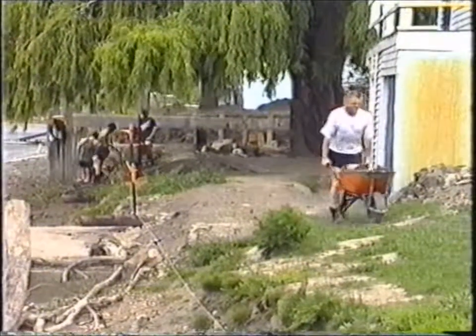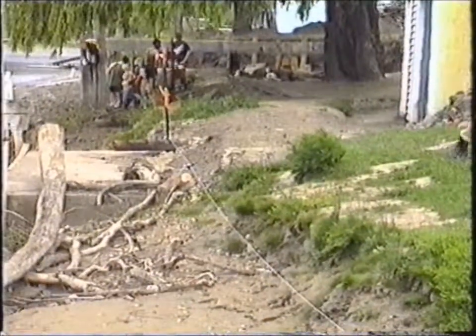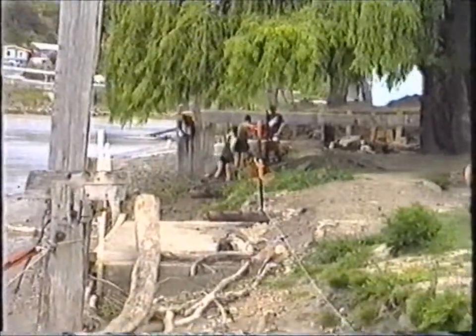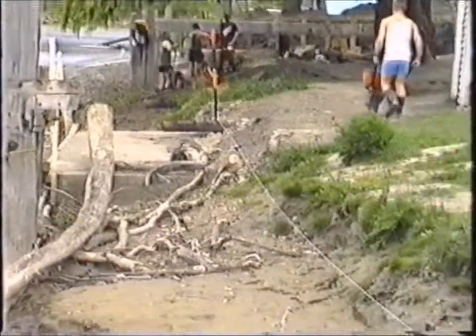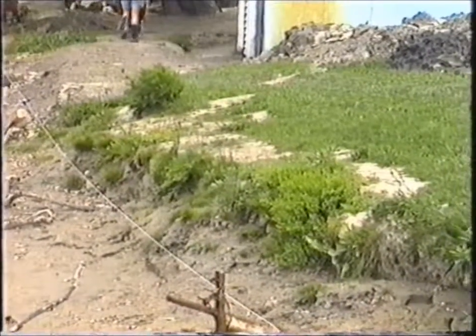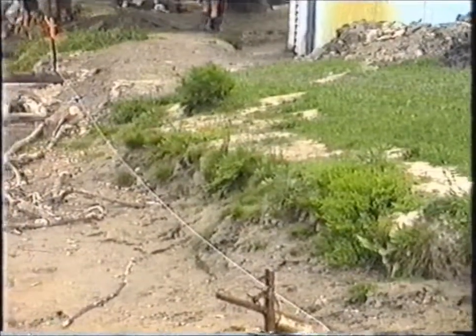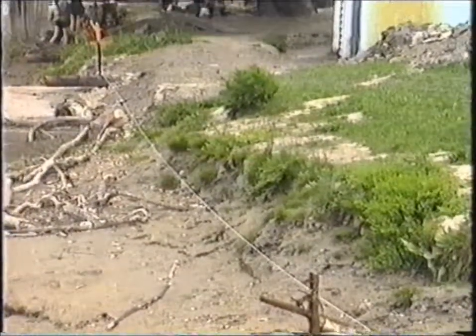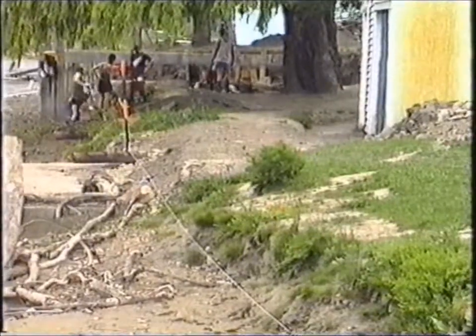Part of the riverbank you're looking at now is looking back from upriver down to the wharf. Now you can see how the bank is deteriorating, both through wave action and it's just generally been neglected. The string line you can see is where the wall is going to be. So what we'll do is reinstate a nice wall along the riverbank and stop this erosion business.